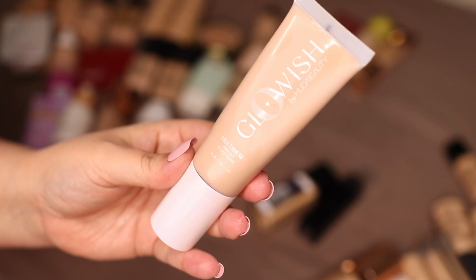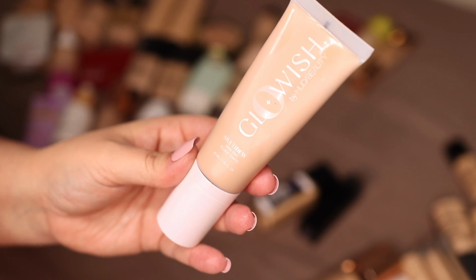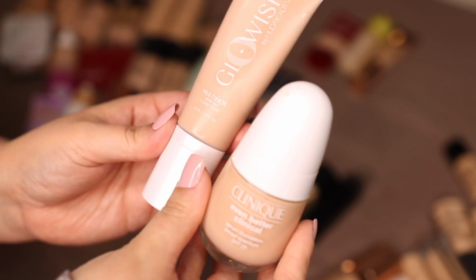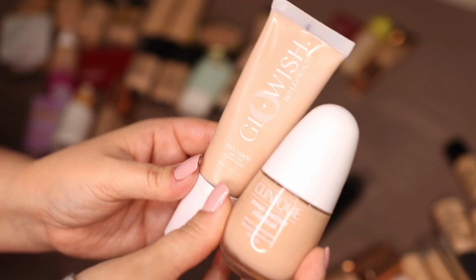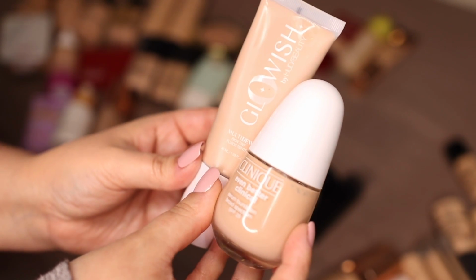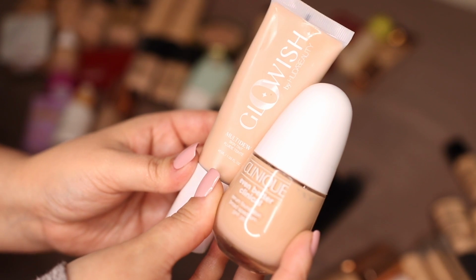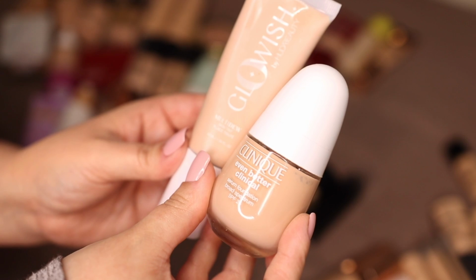I absolutely love this one. I like it on its own, but I also really love it mixed in with other products. Like, I could mix these two and make something that looks flawless, because first of all, this one's a little light, this one's a little dark, so the color would be perfect, but also it would add a bit more glow to the Clinique foundation. So I like to keep foundations like that I know I can mix with one another if they're not perfect for me, and still get use out of them.